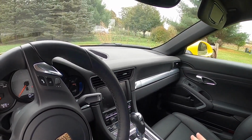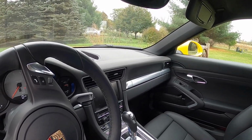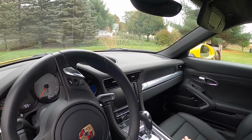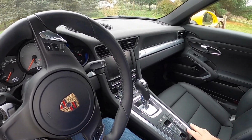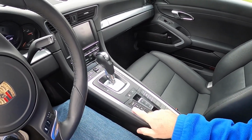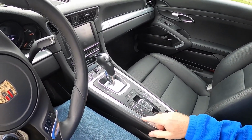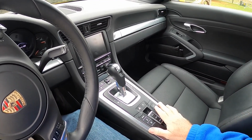Everything is laid out here, starting like they did with the Panameras. I like buttons. I don't like menus. This still keeps with all of the buttons. So you have your sport mode, your sport suspension, the sport exhaust, all right there.